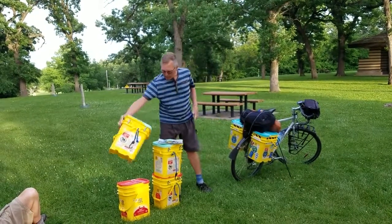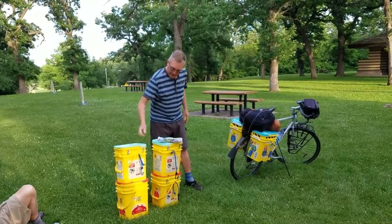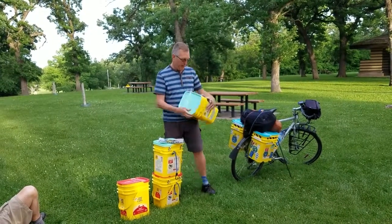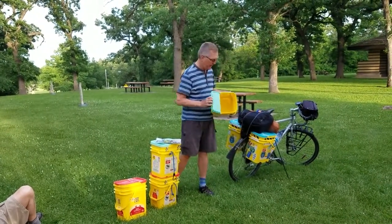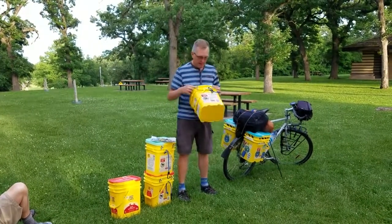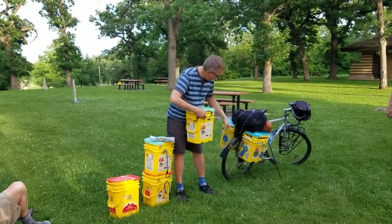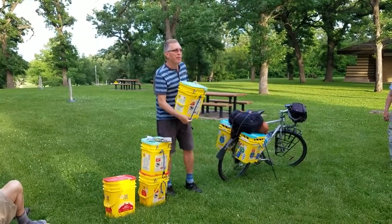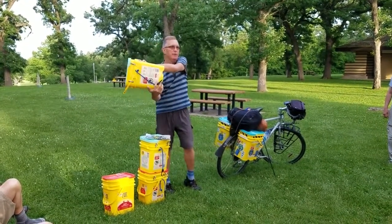So, kitty litter pail panniers. I'll give you a brief description so you can see what's going on here. They're waterproof, they seal nicely. I put a couple hooks on them, and then this bungee cord goes down and connects to the frame so that when you hit a bump, it doesn't go flying off and you lose your gear.